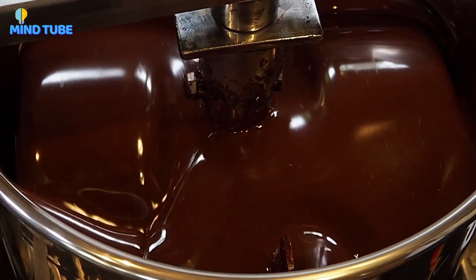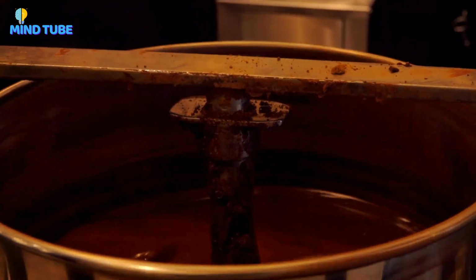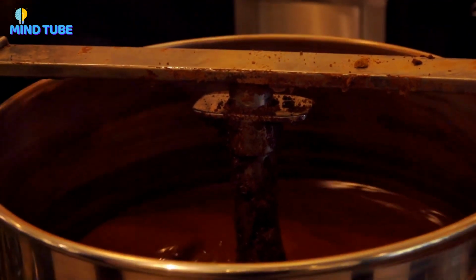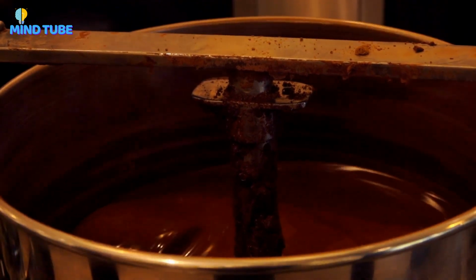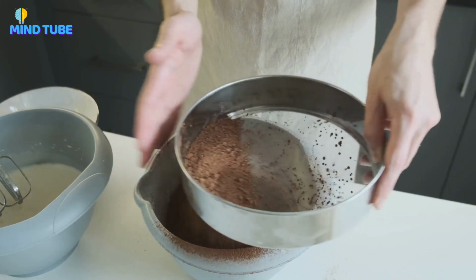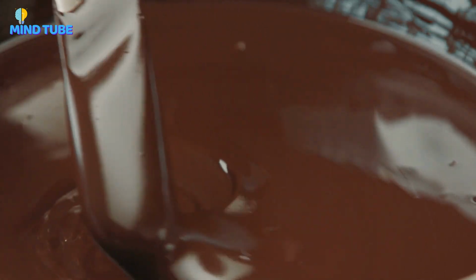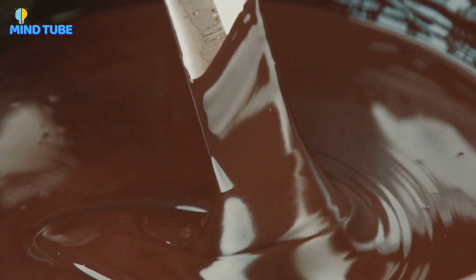The nibs are then ground into a thick, dark brown paste known as chocolate liquor. Despite the name, this is not alcoholic, but rather the raw, unrefined base ingredient for making chocolate. The grinding process is essential because it helps release the cocoa butter, a key ingredient in making chocolate smooth and creamy. At this point, the chocolate liquor smells strongly of alcohol, as the grinding process has released some of the volatile compounds found in the beans.